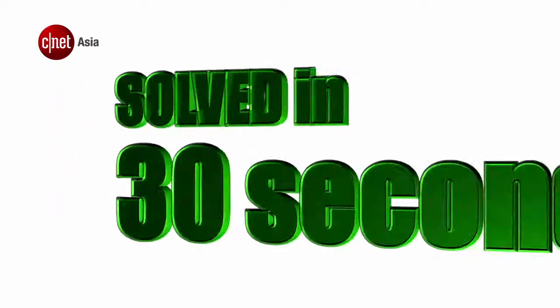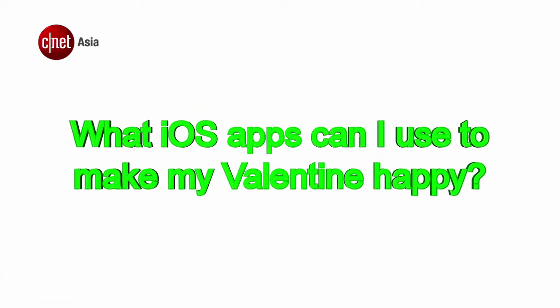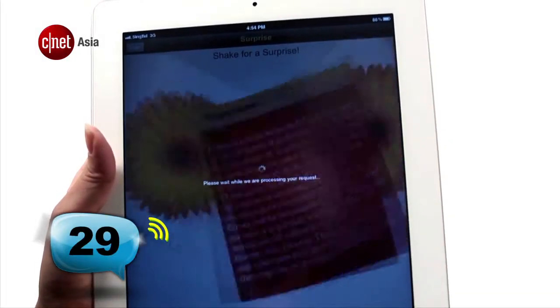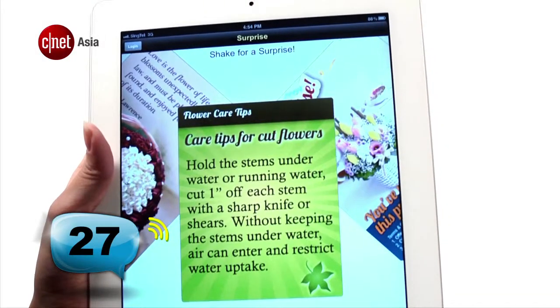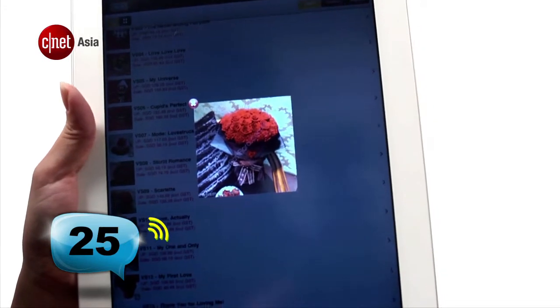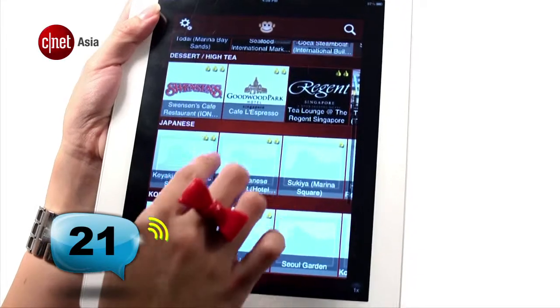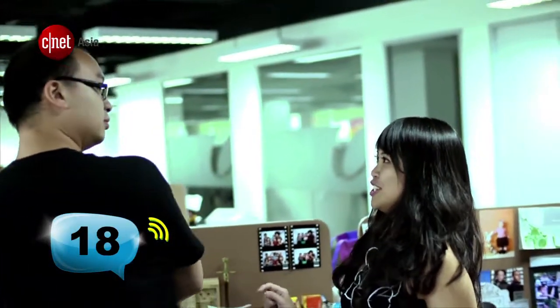This week's question is, what iOS apps can I use to make my Valentine happy? Step 1. Order a bunch of flowers from the SG Florist app and have it delivered to her. Step 2. Find a good restaurant using the Buffet Mania app. Step 3. Memorize and recite poetry from the Love Poems app.